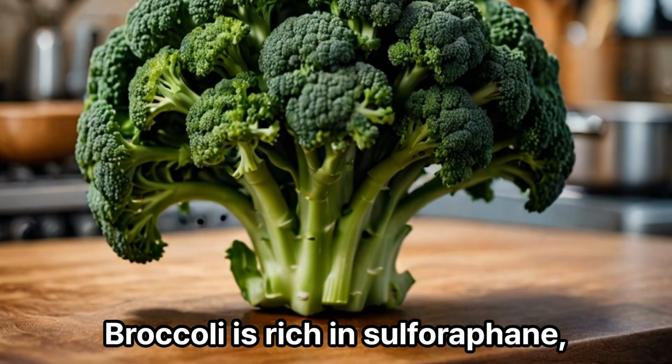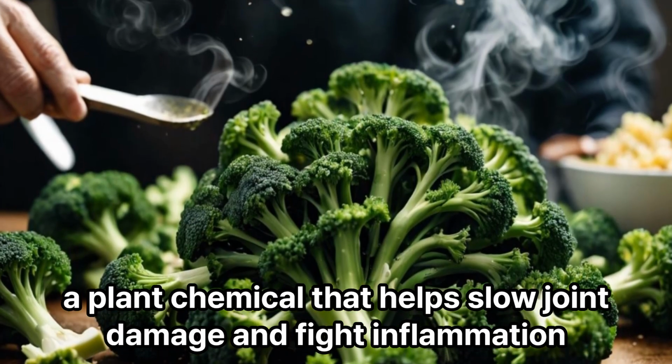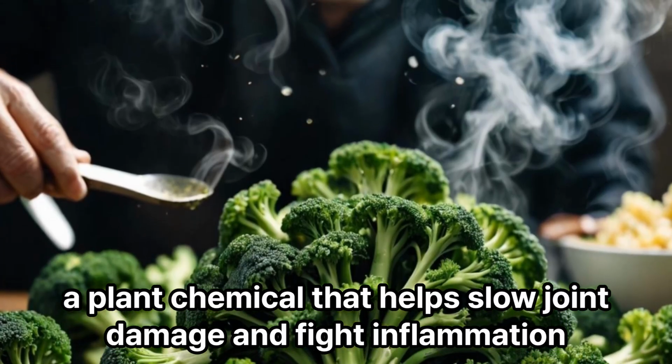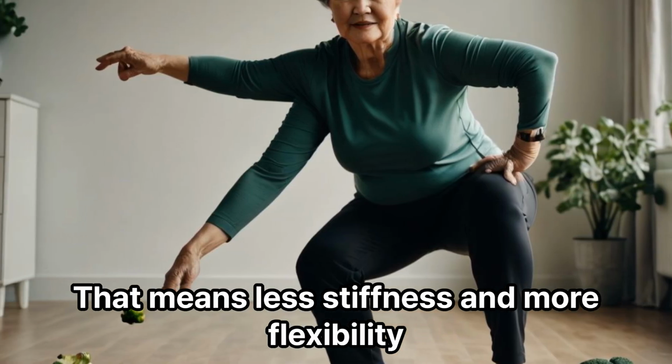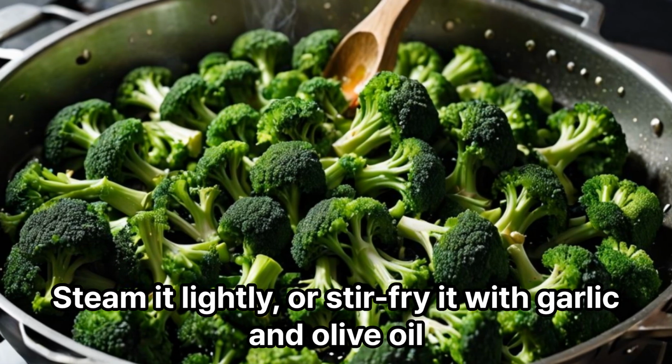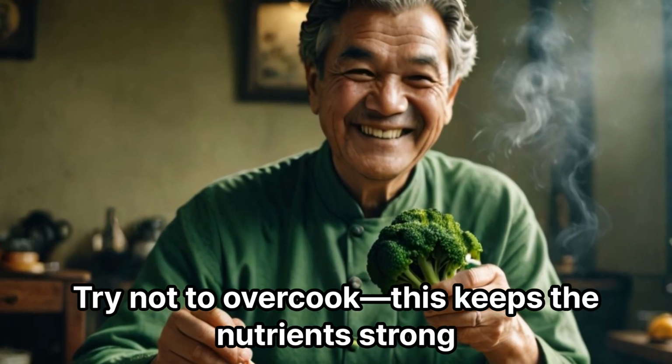First, broccoli. Broccoli is rich in sulforaphane, a plant chemical that helps slow joint damage and fight inflammation. It also supports cartilage health. That means less stiffness and more flexibility. Steam it lightly or stir-fry it with garlic and olive oil. Try not to overcook it, which keeps the nutrients strong.